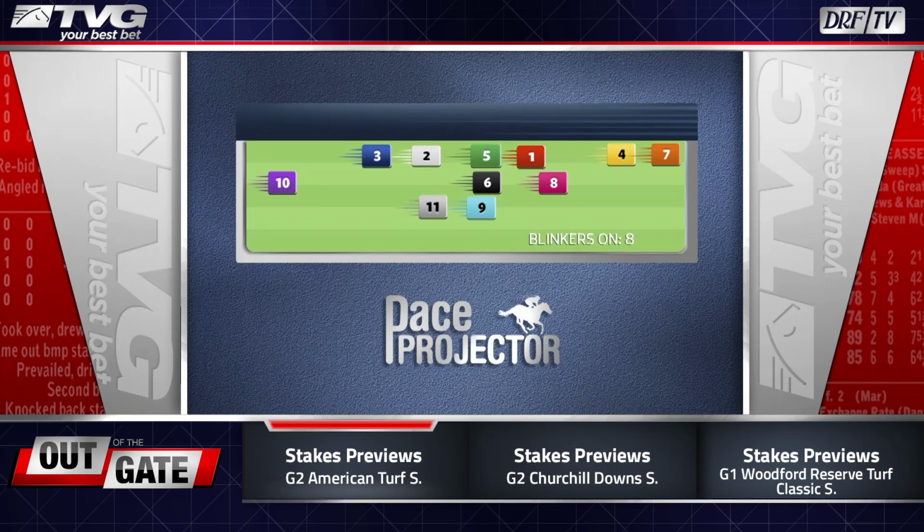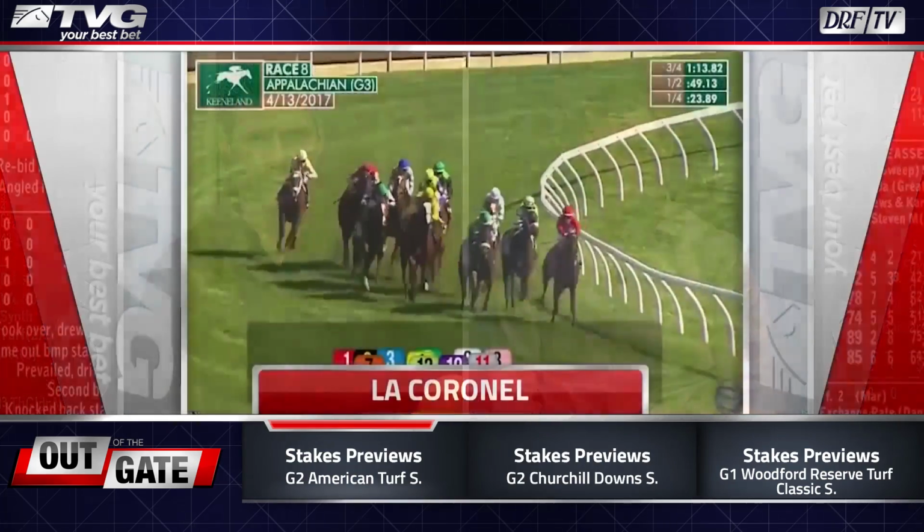This is a tough spot for this horse, but they're shipping him over here off of 2 good races with some confidence. How good is La Coronel? Mark Casse thinks she's pretty good because he's bypassing a spot where she'd be a big favorite at Churchill Downs on Friday to run against the boys here. Now, she doesn't get the best of it from a post position outcome, tough outside post, but let's watch her most recent race in the Appalachian.